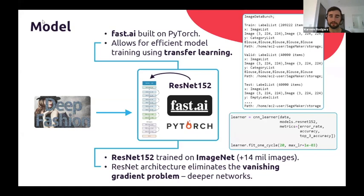And what we did is we used ResNet 152 as our pre-trained model. Now, ResNet just describes the architecture of the model, whereas 152 is the number of layers within the deep neural network. So ResNet 152 was trained on ImageNet, which is a really famous benchmarking data set. And ResNet is state of the art at the moment, and it achieves some really amazing performance with image classification on the ImageNet set.